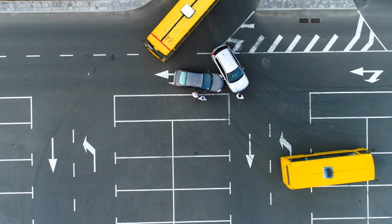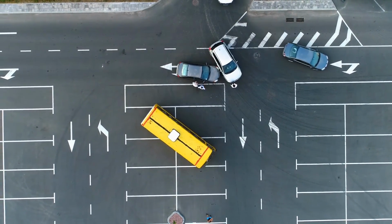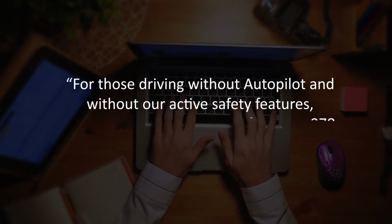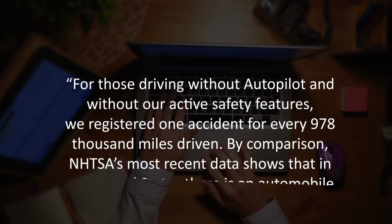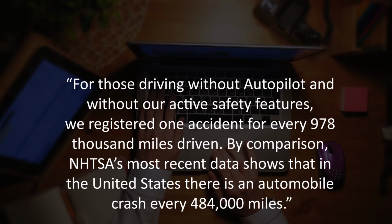"In the first quarter, we registered one accident for every 4.19 million miles driven in which drivers had Autopilot engaged. For those driving without Autopilot, but with our active safety features, we registered one accident for every 2.05 million miles driven," the EV maker wrote in a post published via its website. "For those driving without Autopilot and without our active safety features, we registered one accident for every 978,000 miles driven. By comparison, NHTSA's most recent data shows that in the United States there is an automobile crash every 484,000 miles."